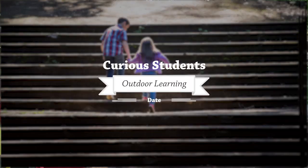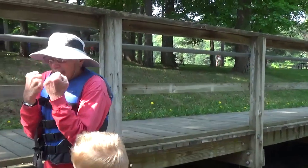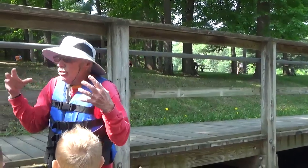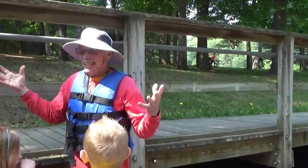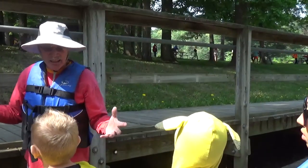Turn into a cocoon and then a butterfly. Okay, it turns into a cocoon or a chrysalis. And then, you know, the caterpillar is inside that cocoon, and then all of a sudden it turns into a butterfly. Yeah, that's just amazing. That's like a magic trick.